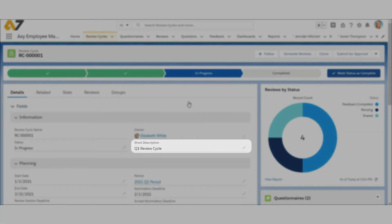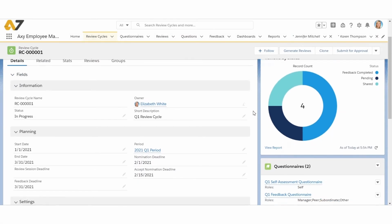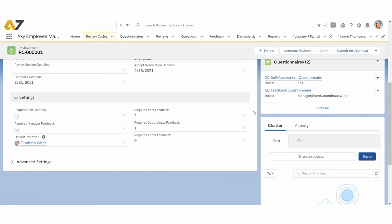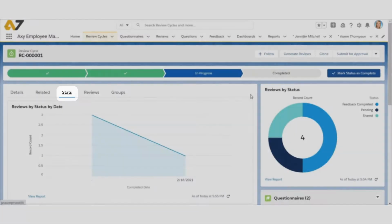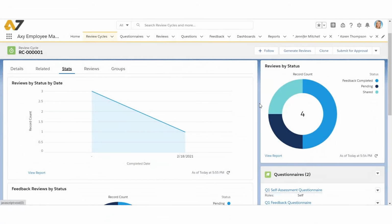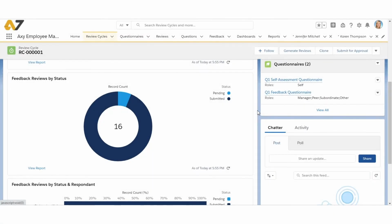This page also gives her all the information she needs about the current status of the review cycle to help with planning, designing, and customizing the reviews, such as the deadlines for specific actions, which types of reviews are required for it, and the questionnaires that it is using. In addition, she can go to the Stats tab to see reports and graphs on the progress of the review cycle, such as the current state of all the reviews and the current state of the feedback, including information on the feedback progress by respondent.